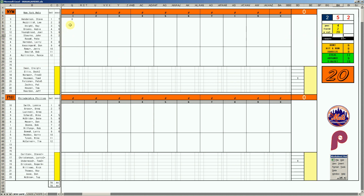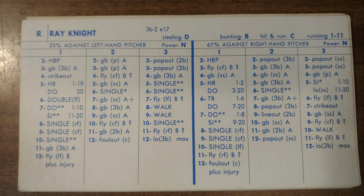And that's a single. Two on for Ray Knight. 1-7. Let's take a look at the Ray Knight card. This is a '79 Ray Knight card of the Cincinnati Reds, but the Mets demanded him in that Tom Seaver trade, and you can see why.